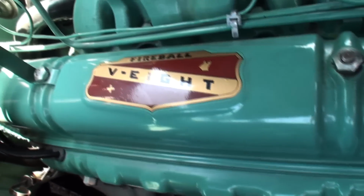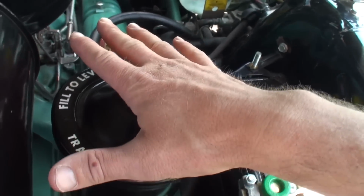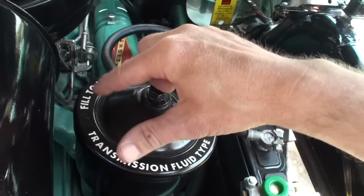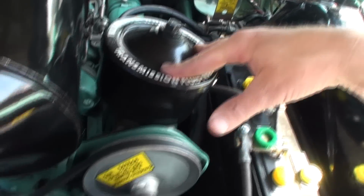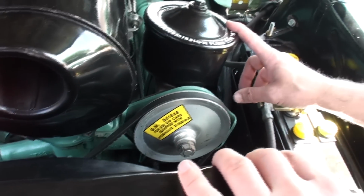I was going to tell you about the lettering on this power steering reservoir. A lot of people are putting on the wrong decal. The wrong one usually says fill with hydraulic fluid. The correct one is to fill to level with automatic transmission fluid type A. That's the correct one. A lot of people that have these early power steering systems always go with the hydraulic one, and that's always wrong.